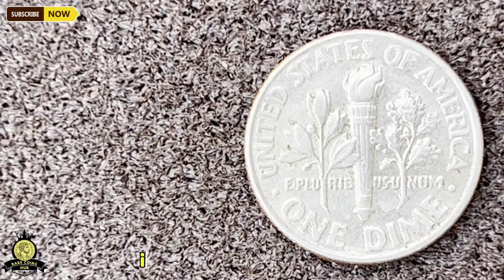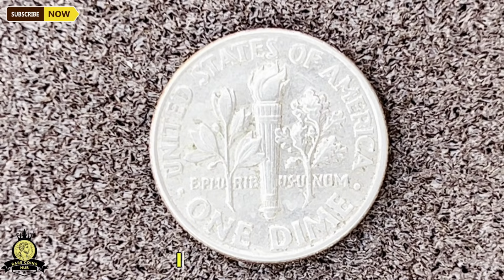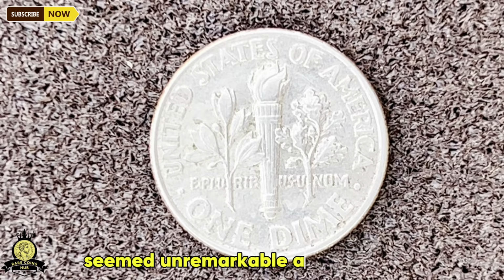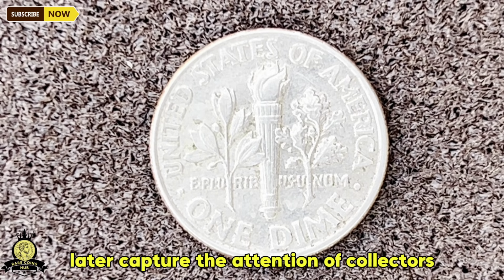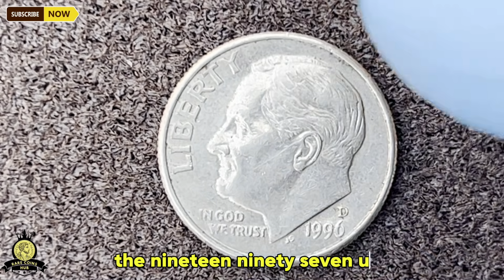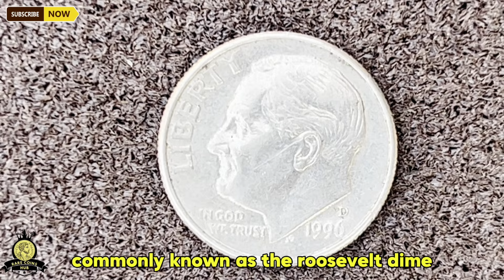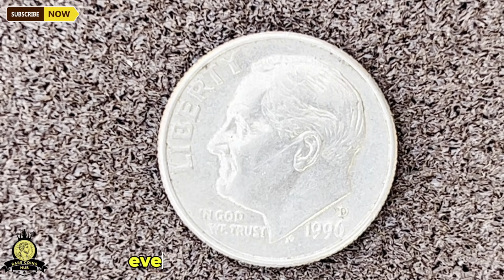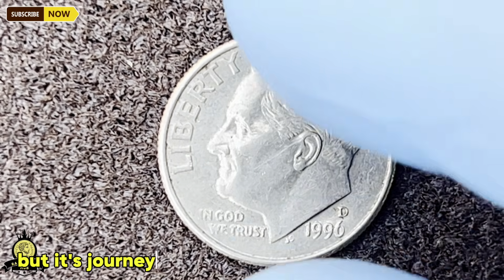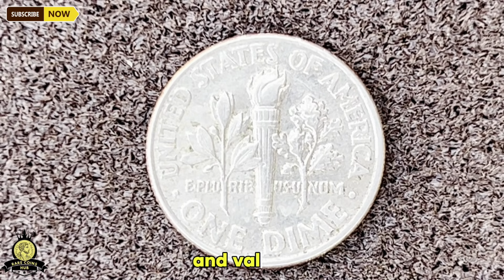In 1997, a coin was minted in the United States that, like many others, seemed unremarkable at first glance, but would later capture the attention of collectors and numismatists around the world. The 1997 USA 1 dime coin, commonly known as the Roosevelt dime, may have appeared to be just another everyday piece of currency, but its journey through the world of coin collecting would prove to be far more intriguing and valuable than most people could have imagined.